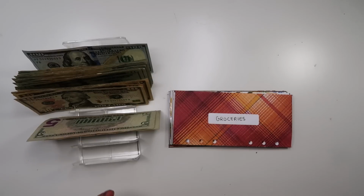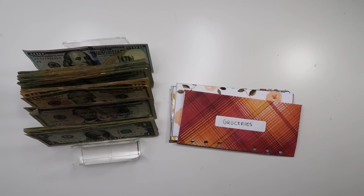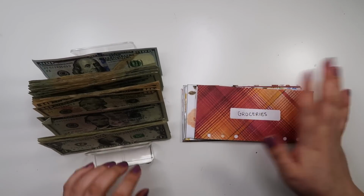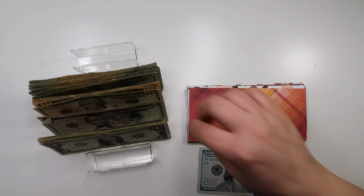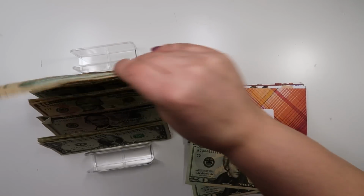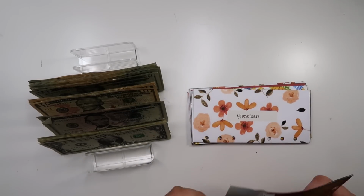We're going to start out then with my grocery envelope, and for my groceries I'm going to do $150. I essentially took the $600 that I budgeted for the month and divided it by the 4 weeks in the month. I do a monthly budget, not necessarily a weekly budget, so technically I can spend more than this $150, but that's what I'm going to give myself to start out, and if I need to take out more, I will. But in a perfect world, I would spend around $150 a week. So that's what I'm giving myself.